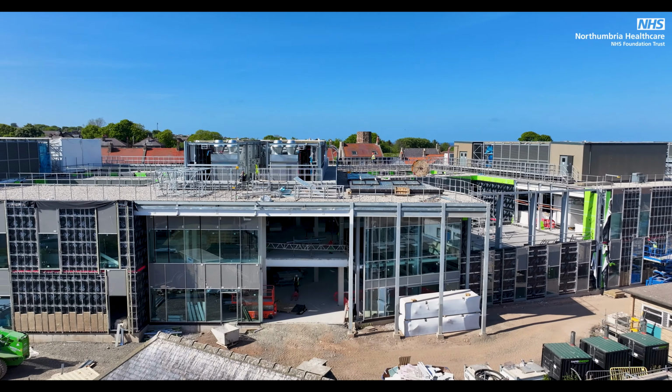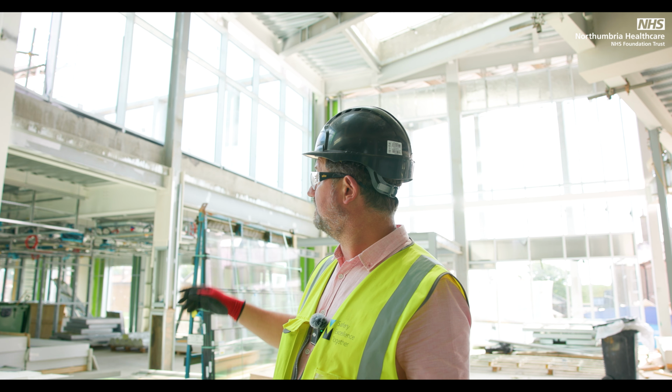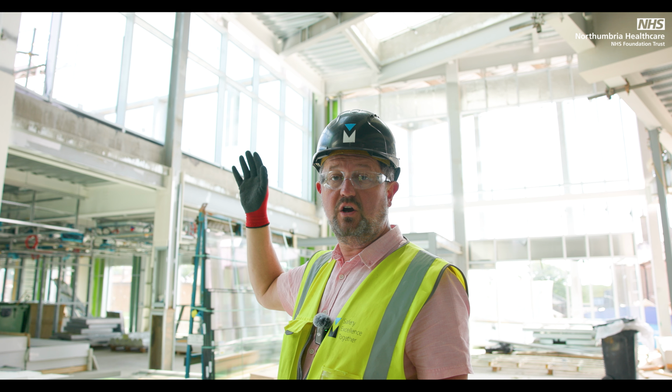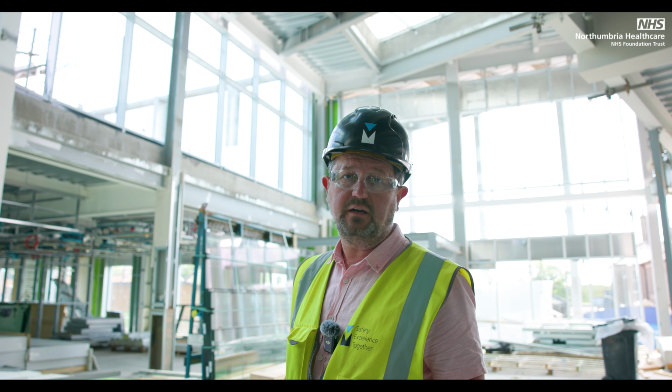So I'm now stood in the reception area of the facility, and as you see behind me, it's nice and light, it's airy. You have a first floor garden, which gets the sun most of the day. It also has a lovely view over Berwick town centre. There's a lot of glass to borrow light in, and you have light wells in the roof, again just bringing a nice airy feel to the space.